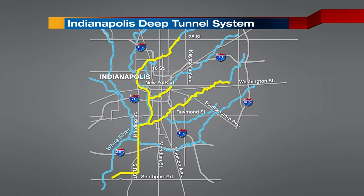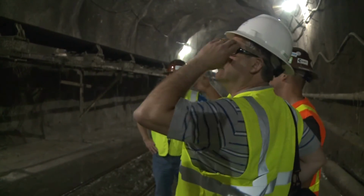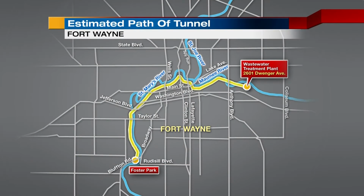Indy's tunnel will be 25 miles long. The yellow line along this map lines out the tunnel's path. Fort Wayne's tunnel will be about 5 miles, but will serve the same purpose. We're looking in the 150 to 250 foot depth for the best limestone. Work on Fort Wayne's tunnel will start at the wastewater treatment plant on Dwenger Avenue and travel along the rivers before ending above Foster Park.